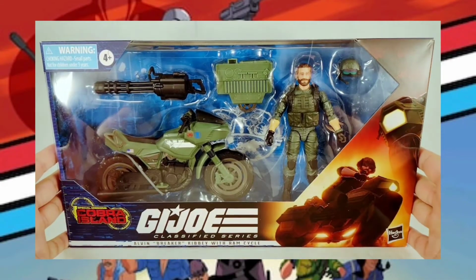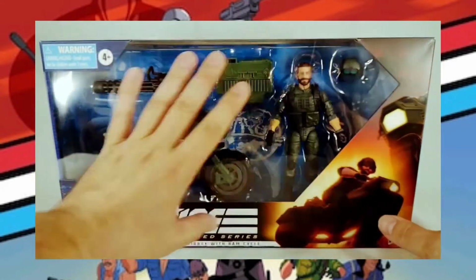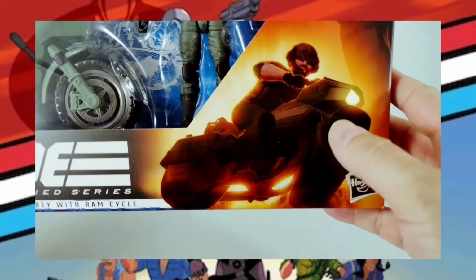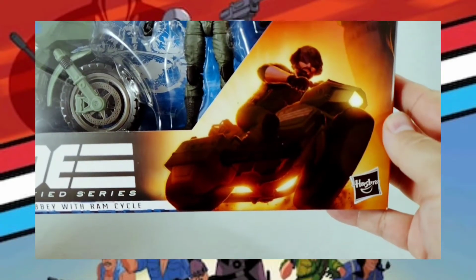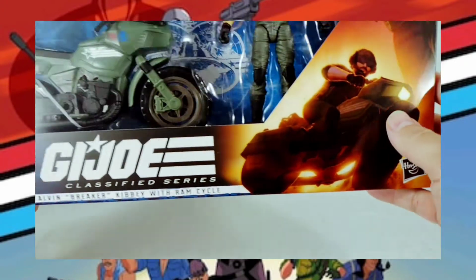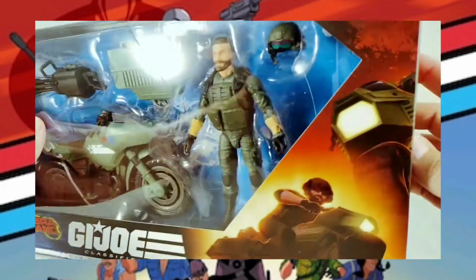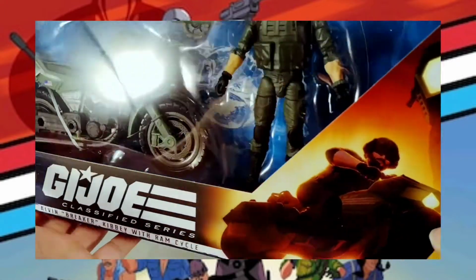Now, we take a look at the box. It's very reminiscent of Baroness and the Coil. The same box, same big window. Down here we have Breaker on the Ram, really leaning into it, and that's not how you ride a motorcycle with a sidecar on it. Up top, G.I. Joe, the G.I. Joe Star, scene number 29. We have another graphic of Breaker right there on the side. You can see that he's actually leaning in the opposite direction, so I'm assuming the Gatling gun sidecar isn't there. On the side, we have that file card system, and you know how I feel about that.